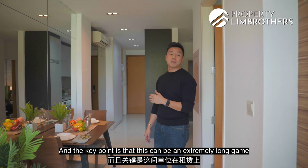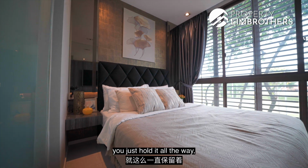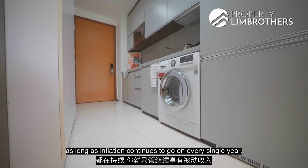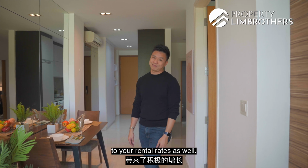And the key point is that this can be an extremely long game in terms of rental play. You can just keep renting this out. You don't have to worry about the decaying lease. You just hold it all the way and continue to enjoy the passive income as long as inflation continues to go on every single year. And that, of course, brings a positive increment to your rental rates as well.